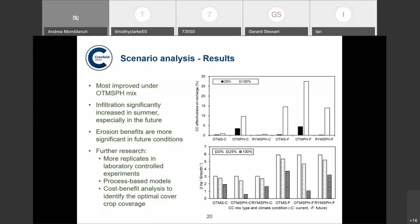Just to wrap up a little bit, and I'm very happy because I'm just on time, recognizing the limitations of our study and what can be developed in further research to expand the present study, we could run more experiments to get more replicates so that the significance of the results, the behavior of different species, is more robust. We could use more process-based models to represent the behavior of those hydrological processes at catchment scale and have a more direct relationship between the experimental results and the modeling results.